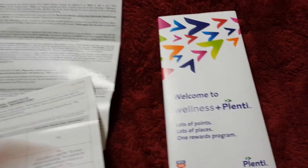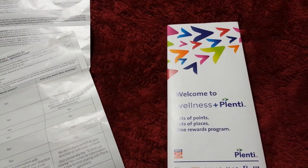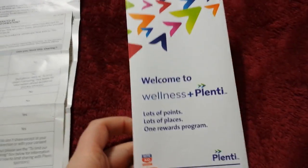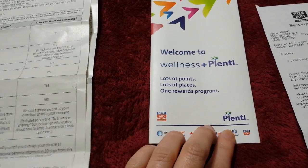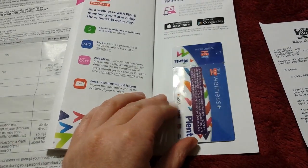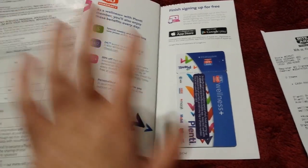Now, I got this pamphlet I'm going to go through. These papers were folded up inside of this pamphlet. I've got some stuff that I want to talk about the program. There's actually something rather nice in here about the rules of the Plenti. So, anyways, basically what I did, I went up and asked the cashier if I could get my Plenti card. He said, sure. So, the card is attached back here, and there's a barcode on the back of it. So he scanned that, and then he scanned my Wellness Plus card that I already have, and that linked it.